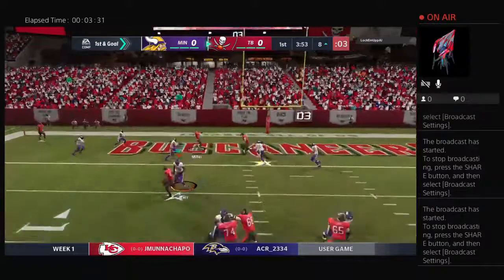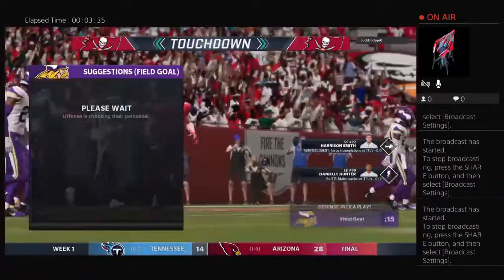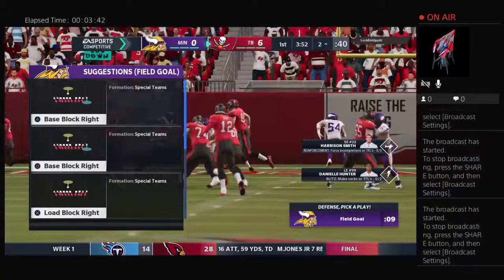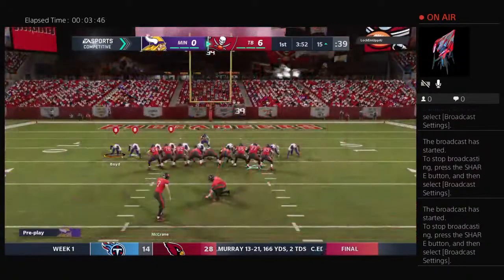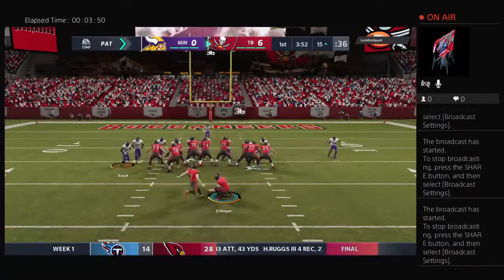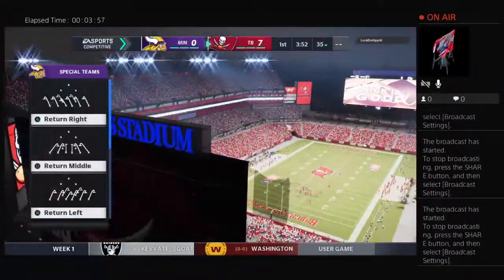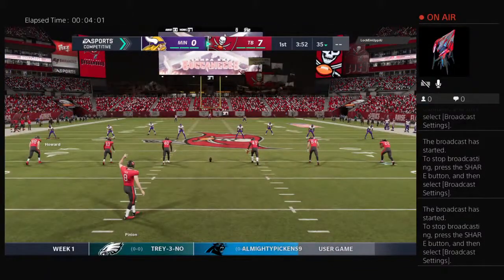Shotgun now for Brady. And he's got it. Caught in the end zone. Touchdown, Tampa Bay. Scotty Miller there to make the grab. And the Bucs have taken a first quarter lead. Matthew McCrane on for the PAT. And that one gives the Bucs a 7-0 lead. Makes the score Buccaneers 7, Vikings 0.